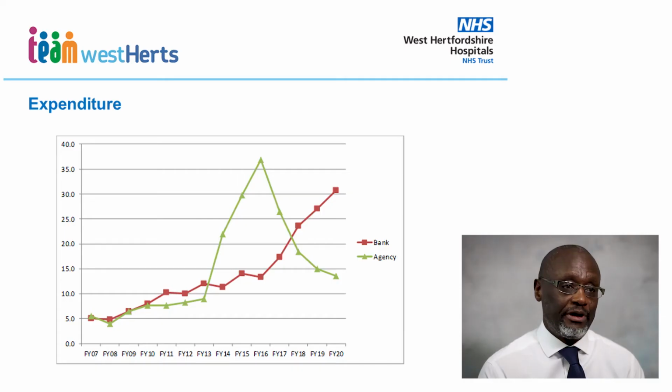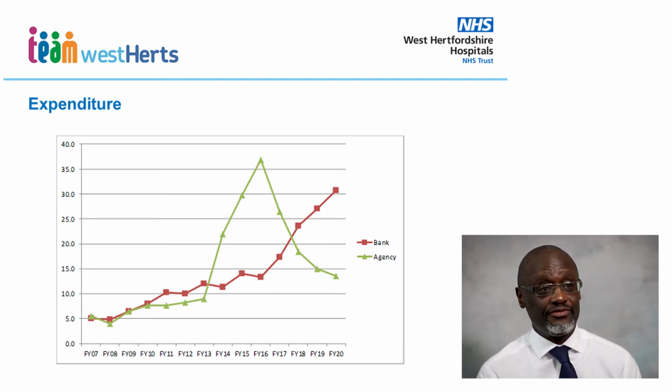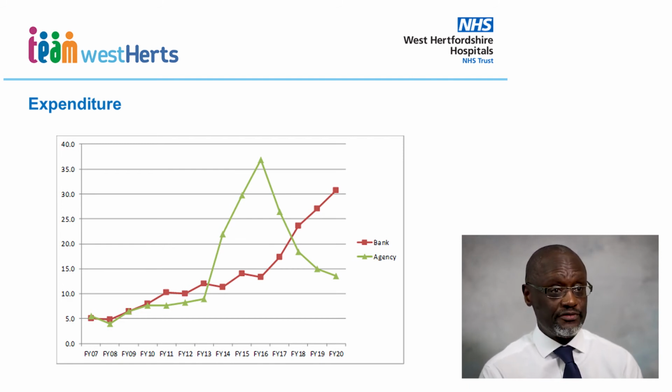That's largely in response to the growth in patient numbers, and also, as you'd expect, due to increases in pay for our staff. However, it's important to note that for the fourth year in a row, the amount of money that we've been spending on agency staff fell. In 2019-20, our agency costs actually fell by 9% to 13.6 million. And it's worth remembering that in 2015-16, which was the first year for most of the executive team, agency costs were over £36 million at the Trust.